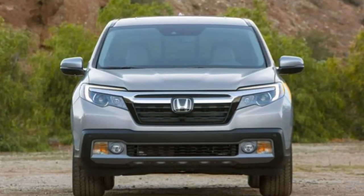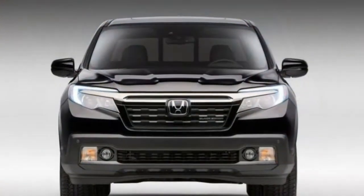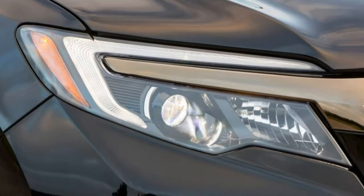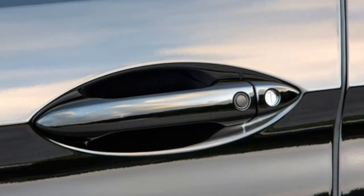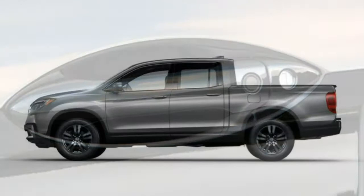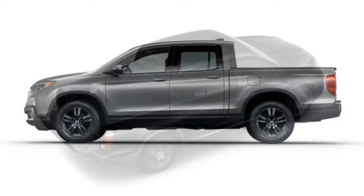Sure, its 5,000 pound tow rating doesn't look as impressive in writing as some competitors, plus it can't crawl over desert rock formations as quickly as some specially tuned models. But it's comfortable and versatile and supplies most of the utility you are looking for. It also avoids almost all of the drawbacks linked to pickup ownership.